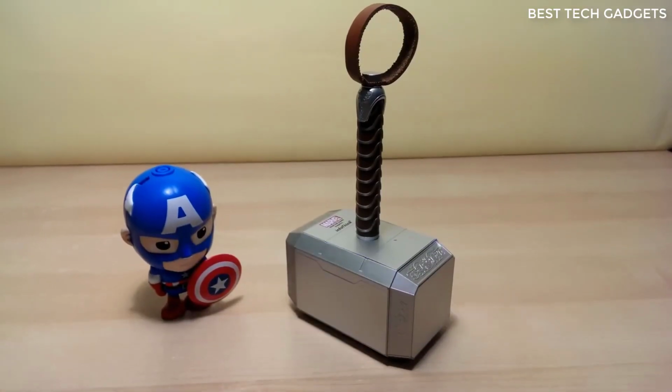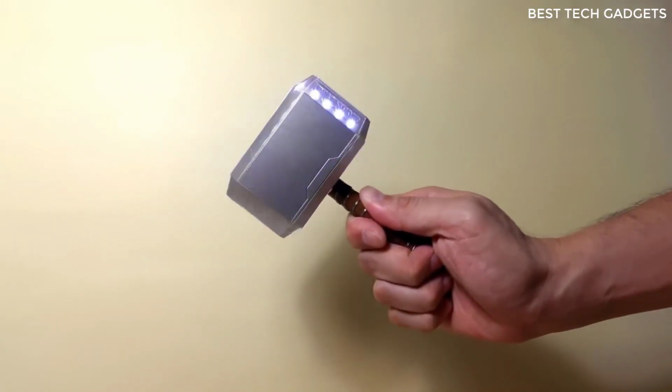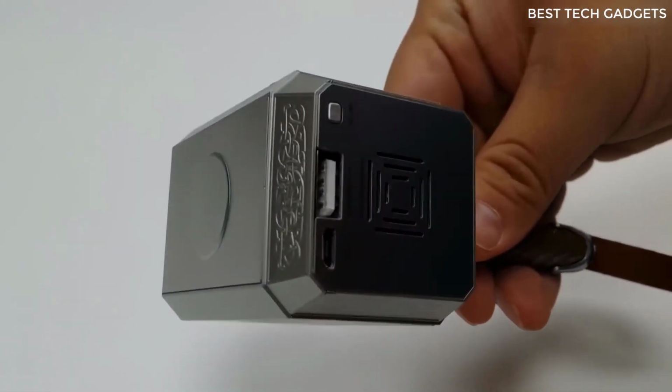I present to you a power bank in the shape of Thor's hammer. It will definitely give a lot of power to your smartphone. In addition to the original design, it also glows in the dark. In my opinion, the thing is cool and useful.